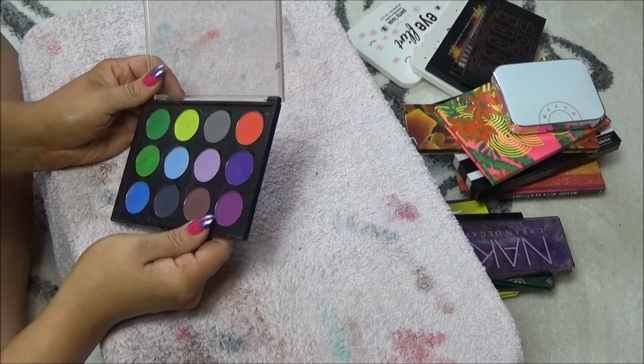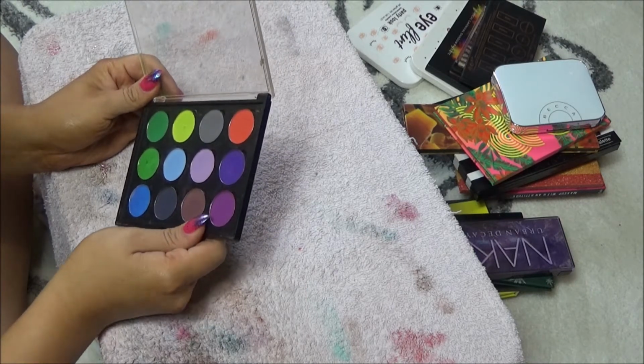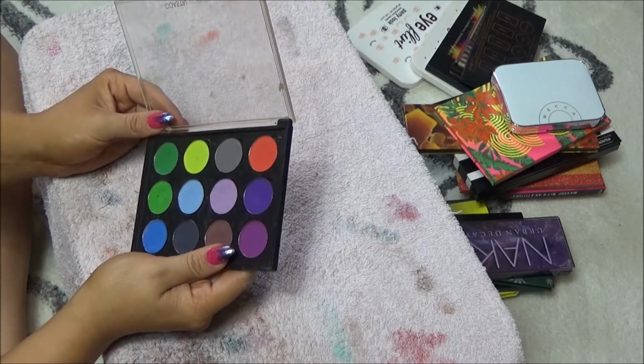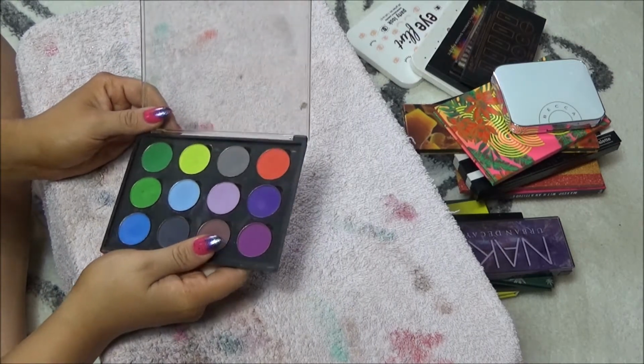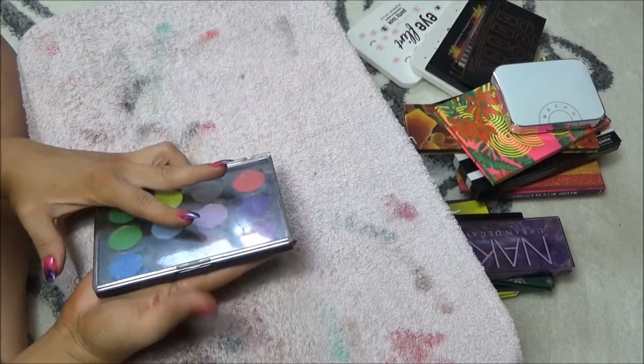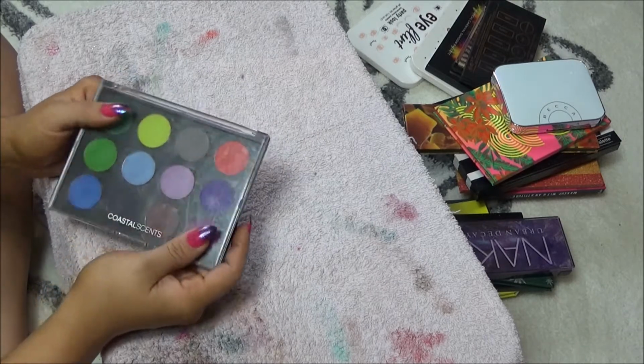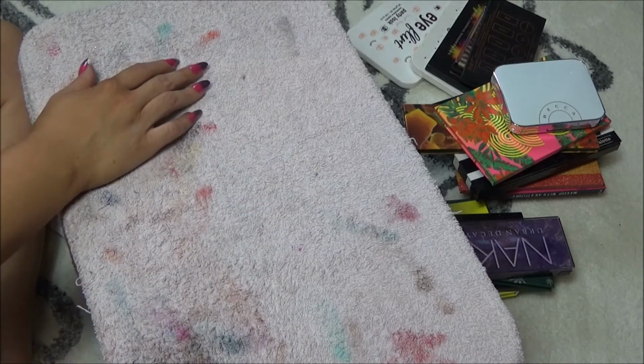I bought these literally when I was first starting out, and it's probably not good to keep them that long. I'm trying to figure out if I want to keep the actual case itself, but not a whole lot of eyeshadows are going to fit in this. Now, you know what? I'm actually just going to get rid of this. It's just really old. I really do want some more Coastal Scent stuff though.